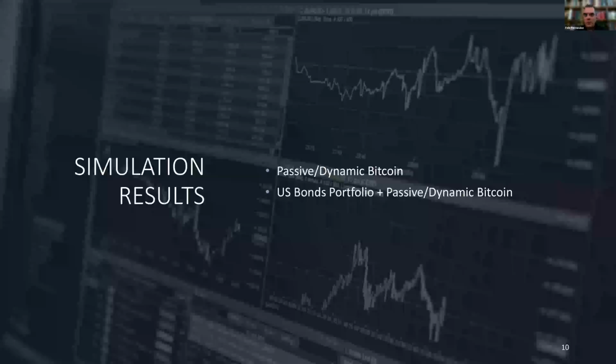Now, coming to the core, or the beef, of the presentation today. What we want to learn is what happens if I add Bitcoin to a bond portfolio. What we show is two variations. One is the so-called passive approach, so you're just adding Bitcoin as is in a fixed proportion. And there is a dynamic approach. The dynamic approach uses a risk management overlay to control the exposure. And I will show you immediately what the difference is between these two approaches.